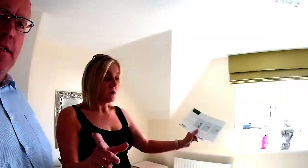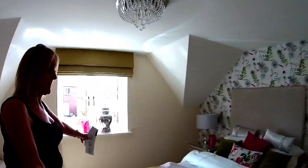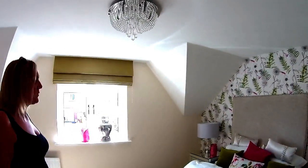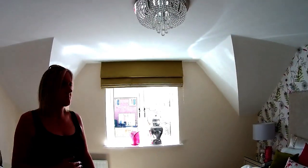So again, I think this is a double bed, would you say? Yes. You could fit a substantially bigger bed in if you wanted, and there's room for bedside furniture as well. It's a big master bedroom, isn't it? It is. It's very nice. Wow. And if you listen, quiet. Yes, it is. That's what strikes me about it.